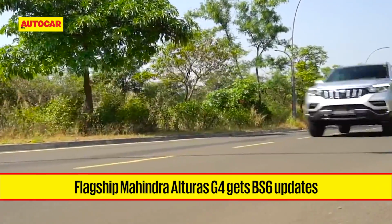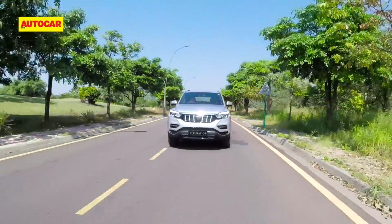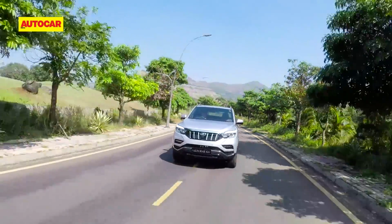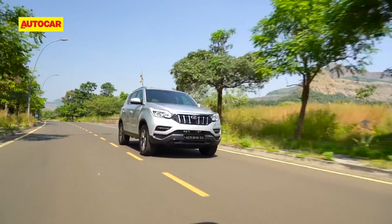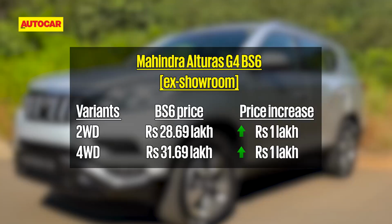Although engine specs in terms of power and torque on the new BS6 version are not official yet, we can tell you that the new updated engine is more fuel efficient at 12.03 km per litre as compared to the BS4's 11.5 km per litre figure. Prices for the BS6 Altura start at 28,69,000 rupees for the base 2-wheel drive version, while the fully loaded 4-wheel drive model is priced at 31,69,000 rupees, a price bump of about 1 lakh rupees.